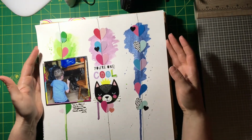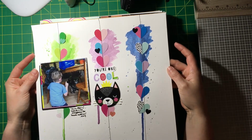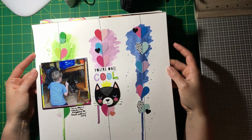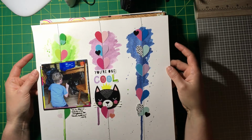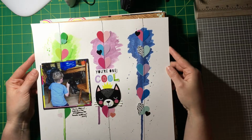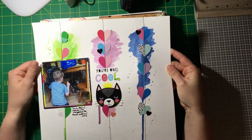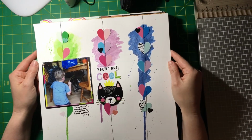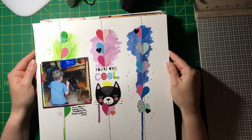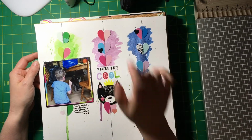This was for Paper Issues, a Scrapbook Sunday. It was featured on their Instagram. I was kind of meh about this page, but everybody seems to love it. I like it. I just didn't think people would like it that much. But yeah, I used a lot of Pretty Little Studio and some of my shimmers.